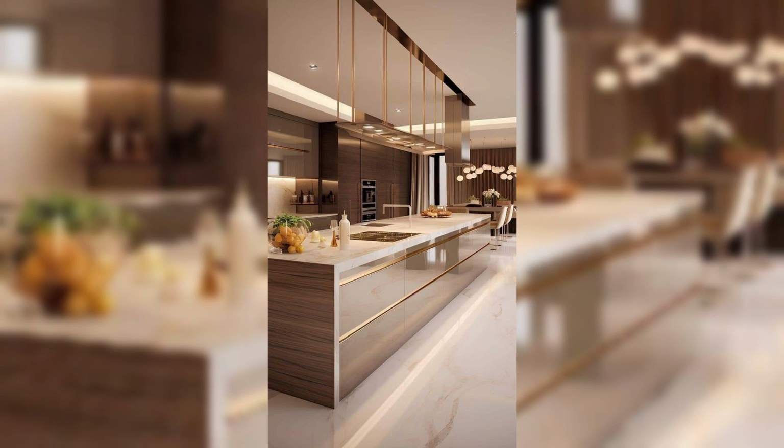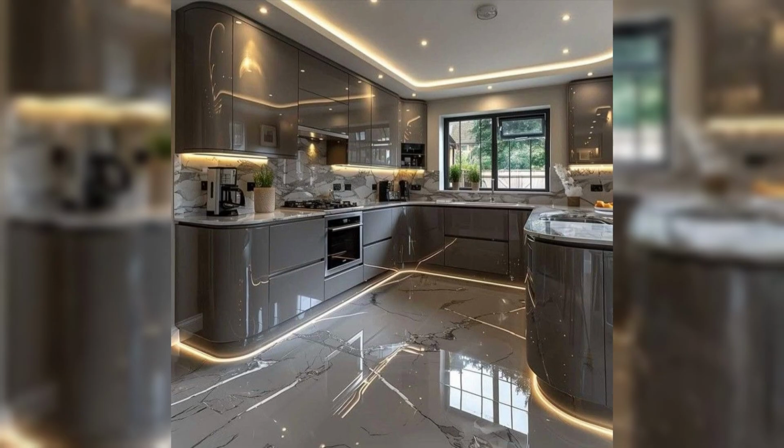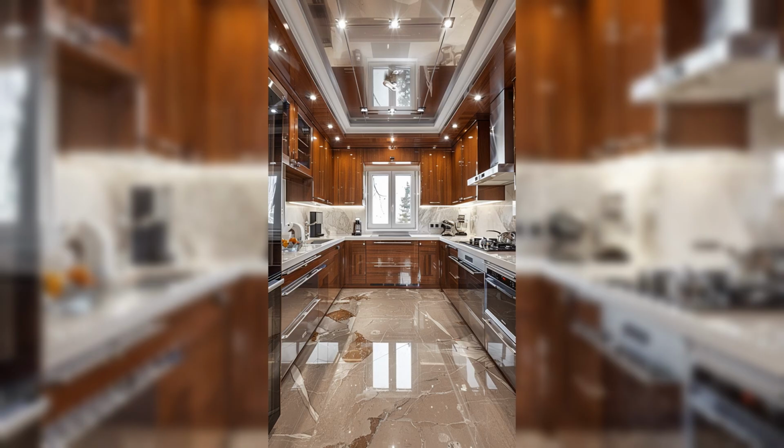Whether you are living in an apartment, a tiny home, or just want to maximize your layout, these ideas are all about function, beauty, and comfort. You will see how the right lighting can change the whole mood, how to choose color schemes that visually expand your kitchen, and how hidden storage can create clean, clutter-free countertops.